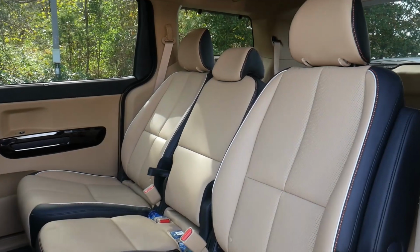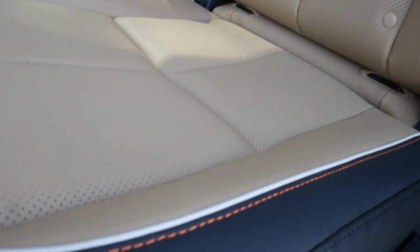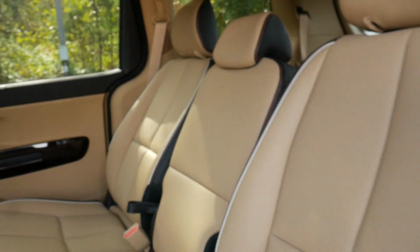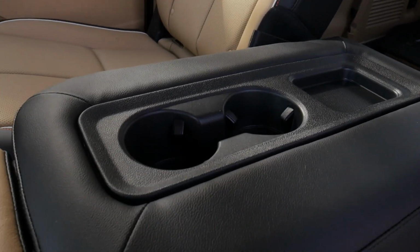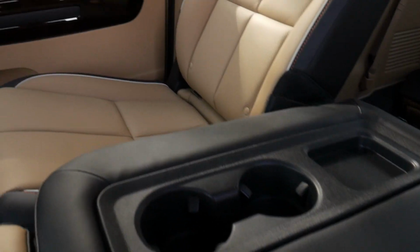Moving into the second row of the Sedona, you can see again we have that leather seating with the two-toned with orange stitching, carries into the back of the car. Armrest comes down. The seats also recline, and you can move them forward and backwards. Getting in, you can see this second middle passenger area can easily be converted to an armrest that features cup holders for both backseat passengers if you only have two backseat passengers.